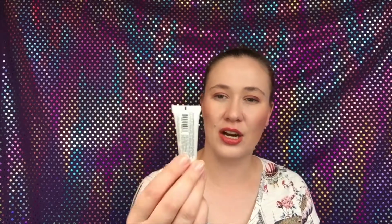I also was working on this. This is the Stellar Brilliant Primer. I had started this and I already talked about it, but I realized this week that this is the problem. My foundation was oxidizing, and then it stopped oxidizing, and I thought, oh, it must be that my skin isn't as oily, but this is the culprit.